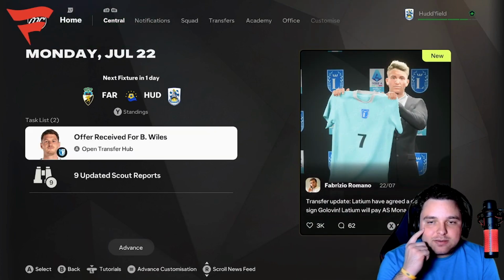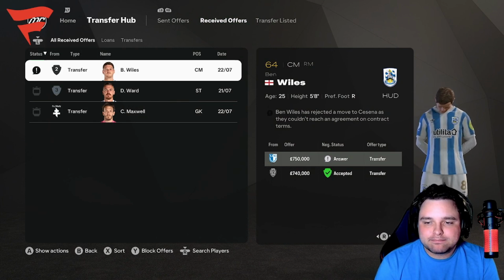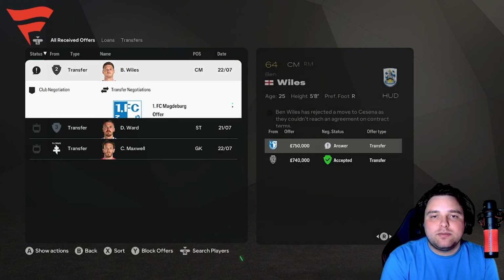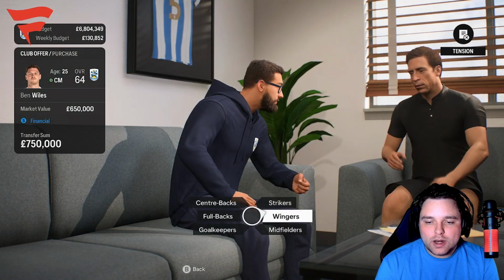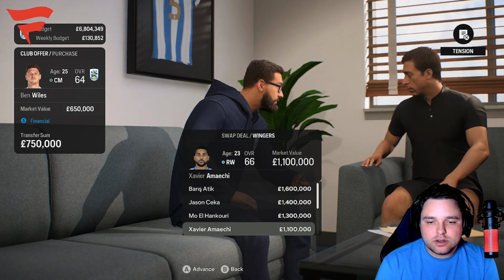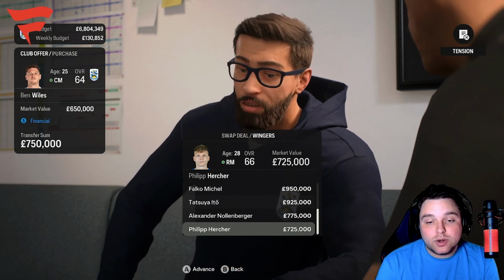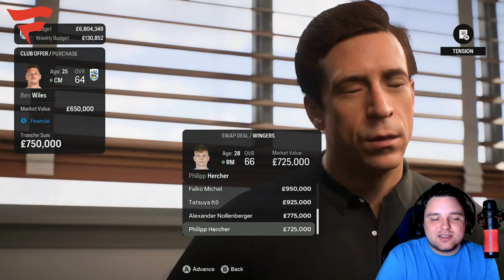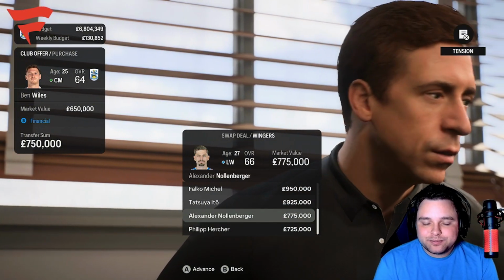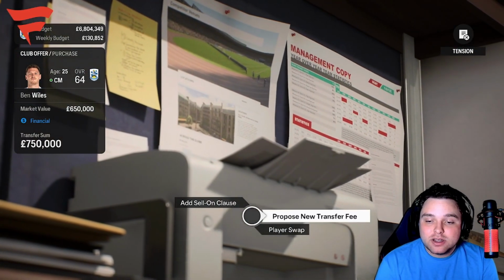Willis offer received. Why hasn't he gotten a deal done? Ooh, they're offering more. Let's see if we can get more for him. I don't know if we can or even need to. Do they have any wingers that we would want? Right mid, 66 overall. 725. He is 28. Ben Willis is technically younger, but I don't see the need for keeping him around if he's not going to play in that midfield.